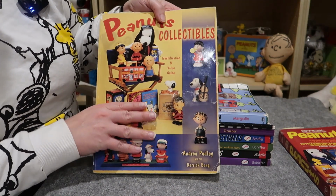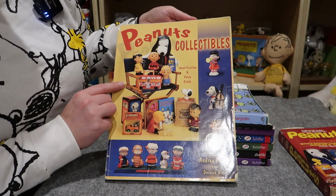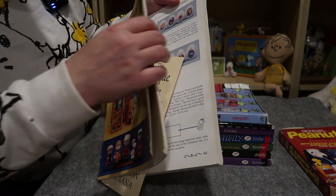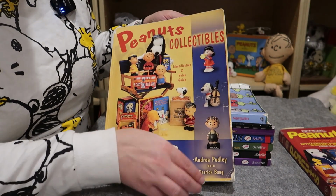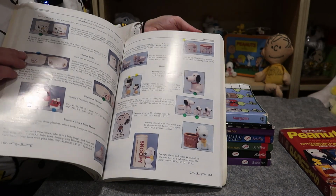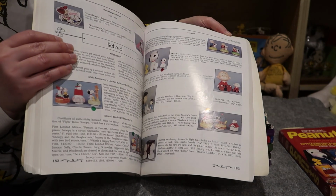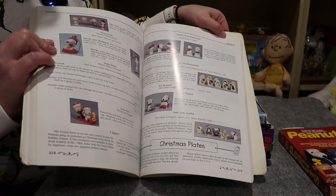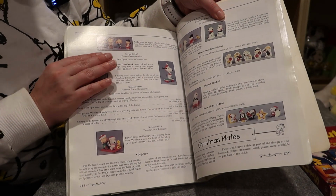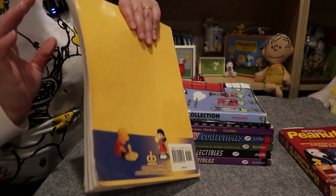Shows what I know. So this is a great guide if you've got a lot of rare things, if you've got some Japanese things. Oh, this is where we keep all of our brochures for antique stores to go to. It's a great guide. It's got wonderful pictures, great information. This is a good backup, but it's not my first pick for my everyday price guide.